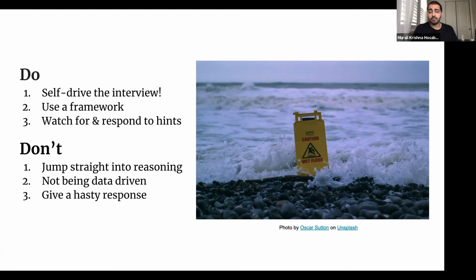Watch for and respond to hints. Things don't always go smoothly. Many times in an interview, you may get off track. That's okay, it happens all the time. But it's important to watch for hints and respond to them. The interviewer is looking to make you successful in the interview. And so if they find that you're going off track, they'll give you hints and clues, and you need to be watchful, watch out for them. And when you get those hints, take those hints and respond to them. And I might cover an example of what this looks like later on in the example portion of this presentation.